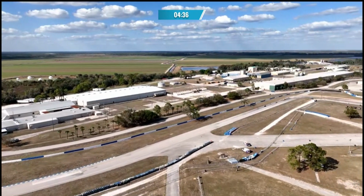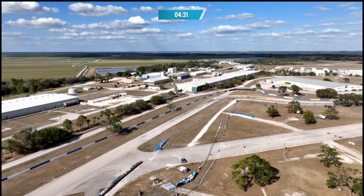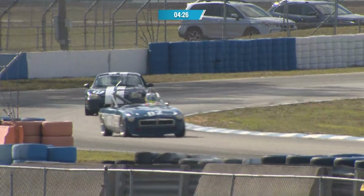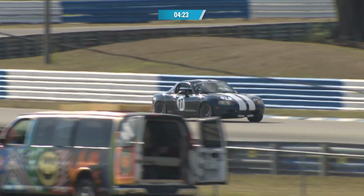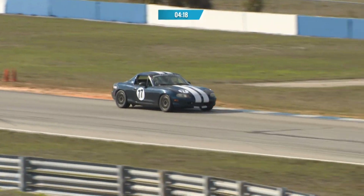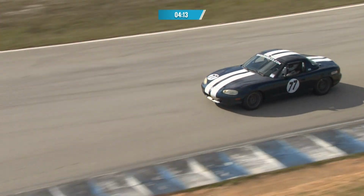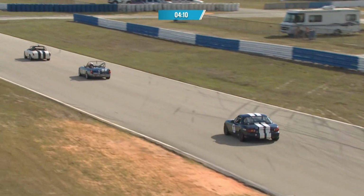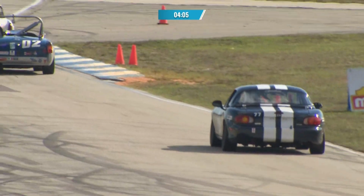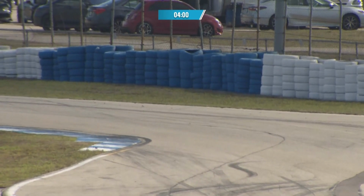Just wondering what's happened to Nicholas Clements, because he's dropped down to 8th position, but he qualified 3rd. So either he's had a spin or lost some time, but down in 8th at the moment. That's a good-looking MX-5 Miata right there. I was just saying earlier, that probably would be still competitive against today's Miatas, wouldn't it? Yeah, those are just fun cars.